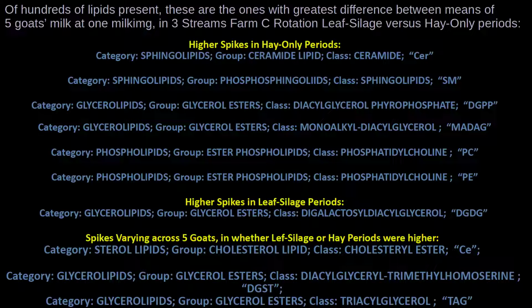So these are a lot of lipids. And I'm wondering about the hay only period that day. So this was one day in the leaf only period, and then one day in the next hay period. This was the C rotation, when actually something was higher. I think the milk amount was actually higher in the leaf period. But anyway, she averaged across 5 goats, one sample each, on one milking in the leaf period and one milking in the hay period of the C rotation.